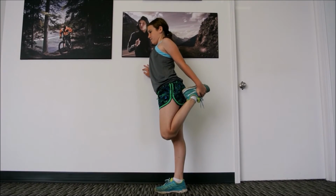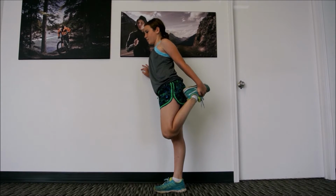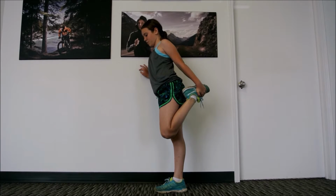Quad stretch, stand on one leg. With the opposite leg, bring your heel to your bottom, grabbing on with your hand. Try to keep your core tight and push your hip forwards as you bring your leg back.